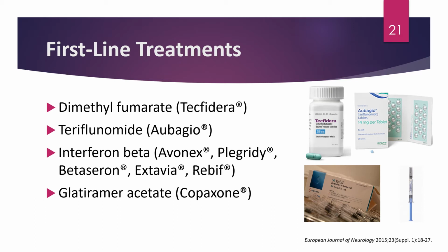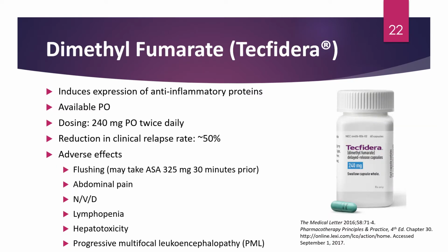So, in general, a lot of times the first line treatments, and these are treatments for relatively more mild to moderate cases, are dimethyl fumarate or Tecfidera, Teriflunomide or Aubagio, Interferon Beta, Avonex, Plegridy, Betaseron, Extavia or Rebif, and then glatiramer acetate Copaxone. So we'll start with dimethyl fumarate or Tecfidera.